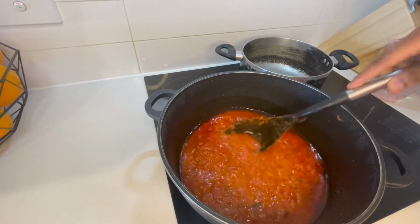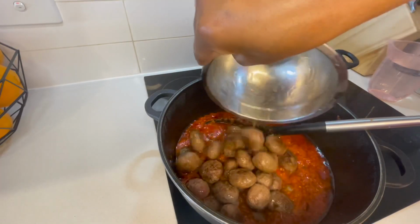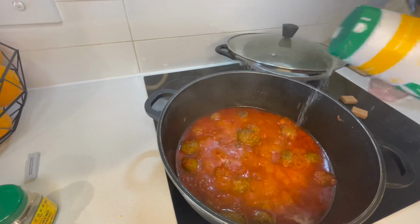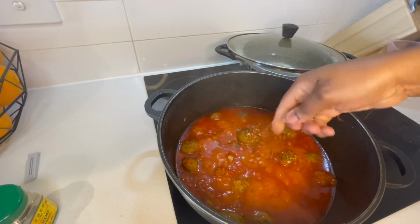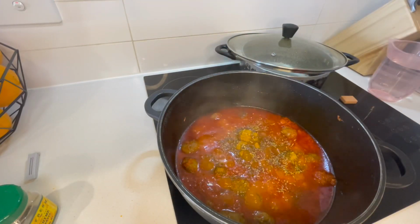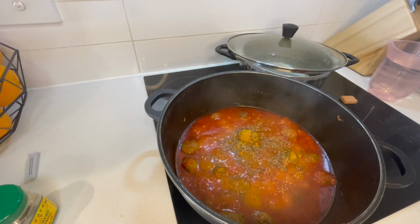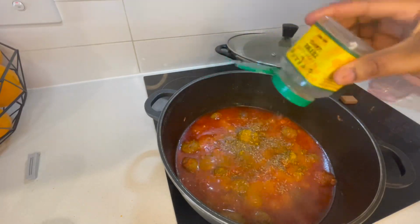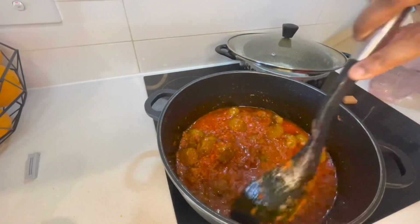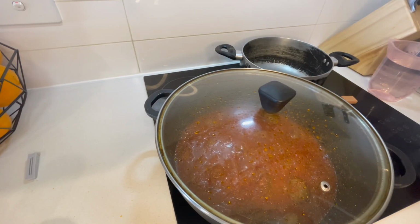So this has been frying for a while now, so I'm just going to add the meatballs. I also added some salt, some seasoning flakes, curry powder, some rosemary. Oh, this is actually oregano. I don't know why it's in the rosemary. And some thyme. I'm just going to cover that and turn off the heat.